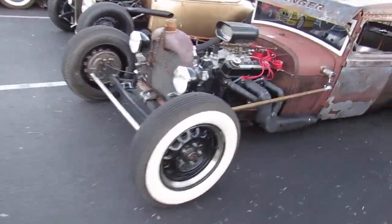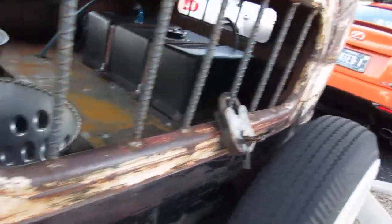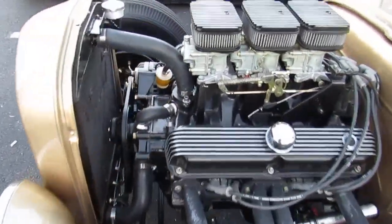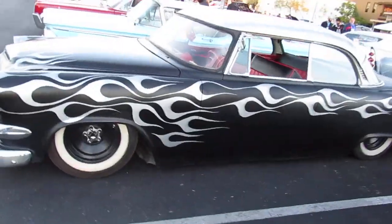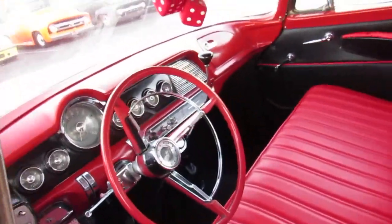Seen this rat rod in a few shows, done a fantastic job. Like the way he done the roof, and he's got the fuel cell in the back, and it's rebar for side windows, aviation type seats, nice little motor in it. This guy right here got a nice little Chevy three deuces on there. Now this one's a sweetheart. Nice little flames, but the interior on this is really great. It's a stick.